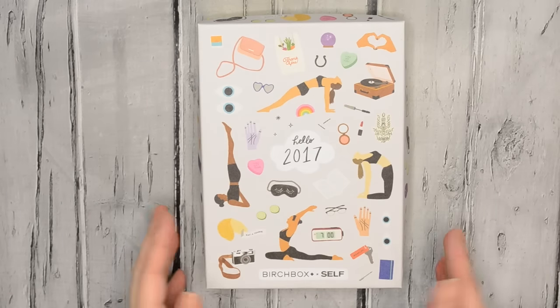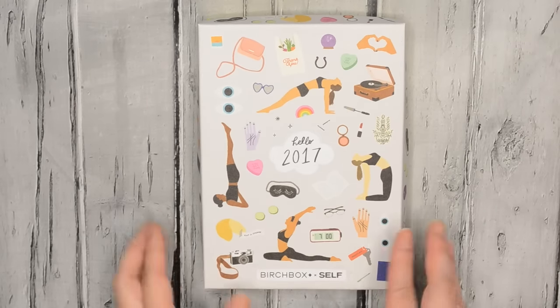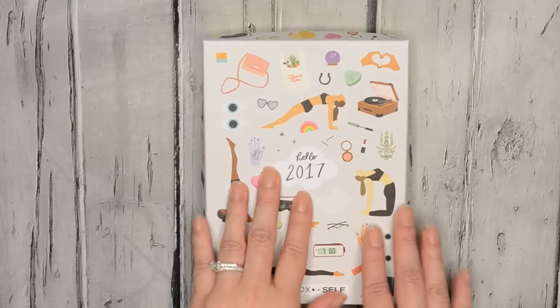Alright, so moving on to my Birchbox this month, you can see by the box they collaborated with Self magazine, and this is what it looks like. I really like the bright chartreusey, more yellowy green color.